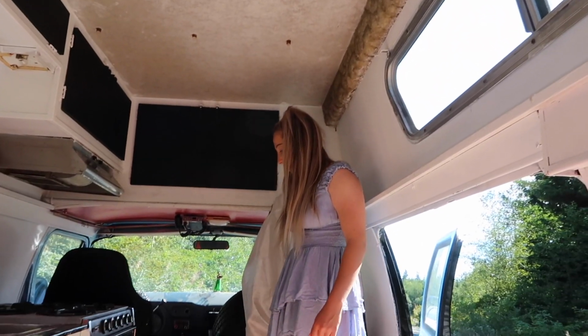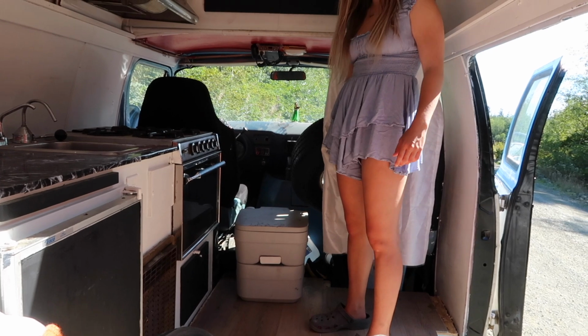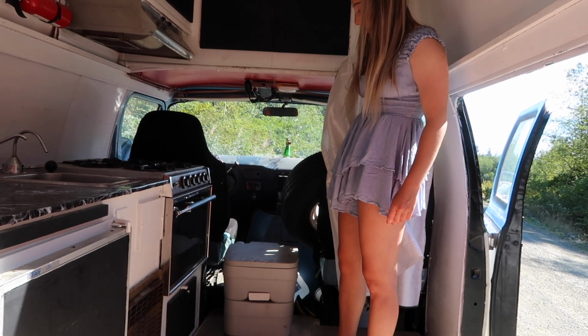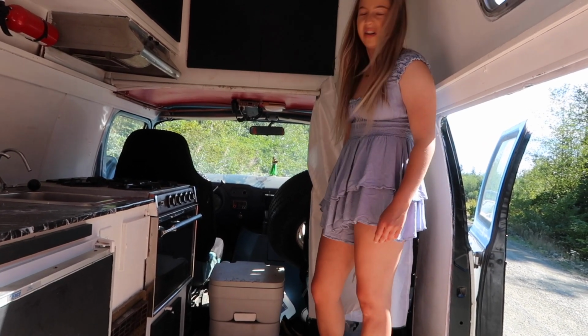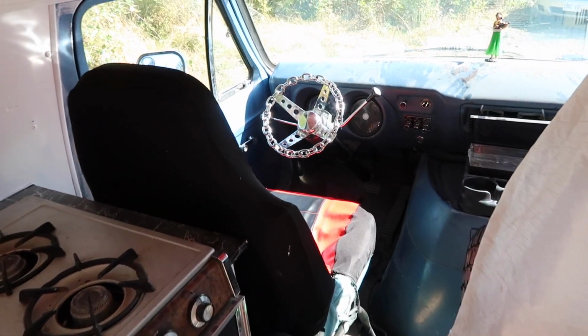Over here we have a beautiful, exquisite, premier bidet. Bidet? Not bidet. Bidet. Toilet. One of a kind. Yeah. It's like a mini porta potty. That's what that is. We try to not use her when we don't have to. Do not judge us.